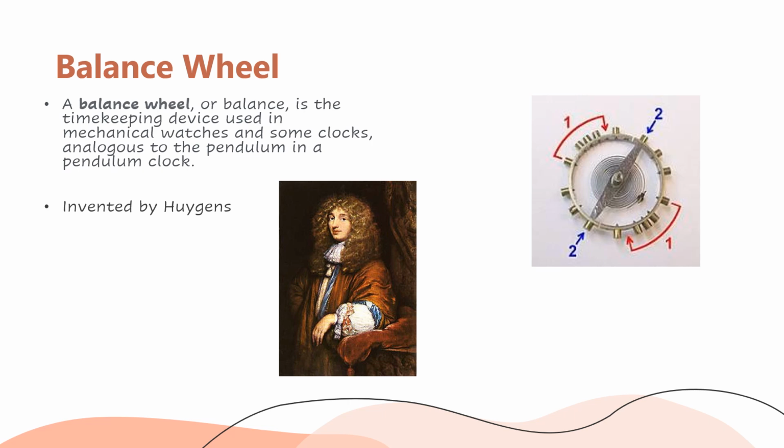Huygens, the inventor of the pendulum clock, also invented the balance wheel in 1675. In the same year, the English clockmaker Thomas Tompion also invented his own balance wheel based on an idea from his friend Robert Hooke.